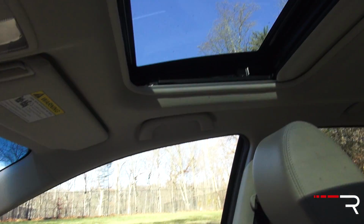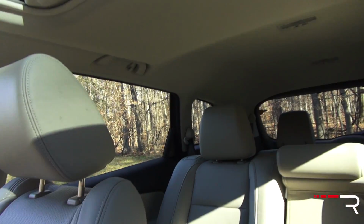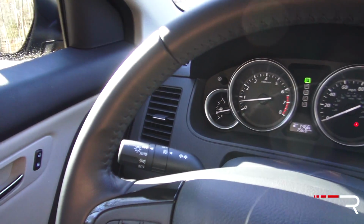For example, looking above you, there's only a regular sunroof here. A lot of its competitors have gone to the big panoramic sunroof. It sure could use it, as it does affect the headroom. I mean, overall, if you guys are okay with the older technology, the CX-9's interior will still impress you. It's still familiar.